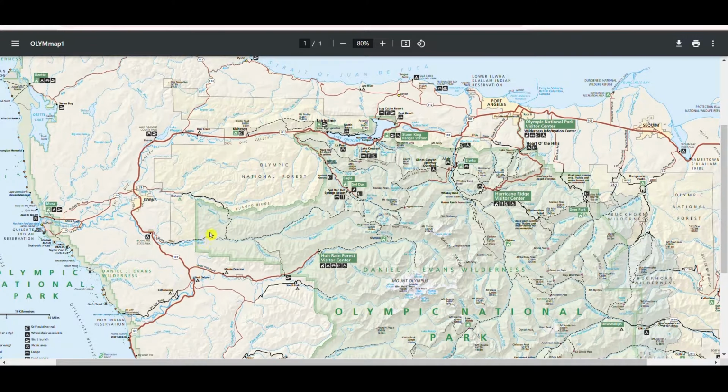So the Hall of Mosses is located in the Hoh Rainforest, which is this area right here near Forks. You'll drive in here and it dead ends and you'll park there. There's a visitor center. You'll find the Hall of Mosses. It's like less than a mile round trip to do that trail. There's some other trails in this area as well, but it's just a really, really cool way to see the rainforest.